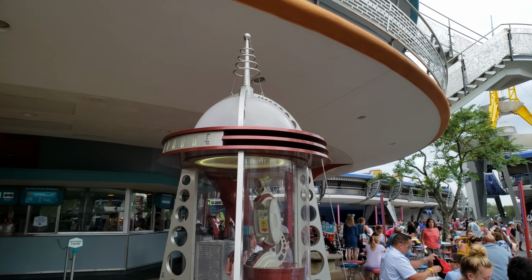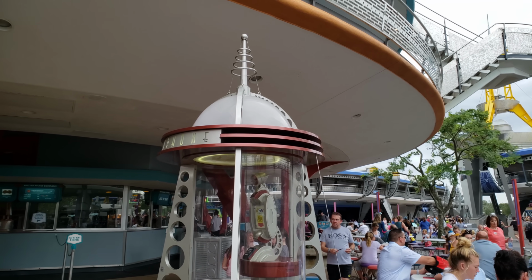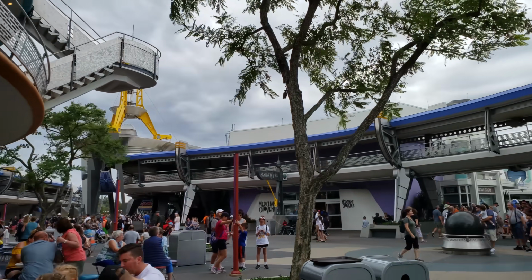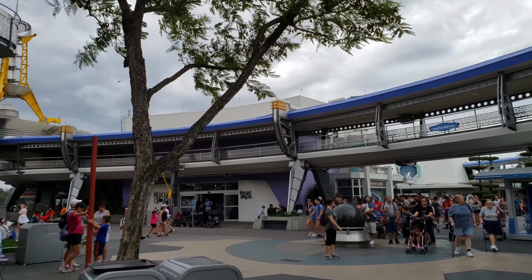And by the way, I love how there's a little antenna on the top of it, kind of a futuristic looking antenna. So these great details are what makes Tomorrowland my favorite land.